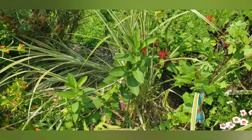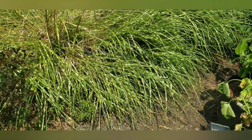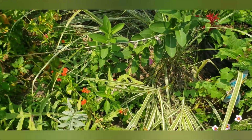So I've got some issues here. I'm going to have to come out here and work on the grasses because the wind really whipped them to pieces. They shouldn't be spread out and flailed like that. So I have to think about what I'm going to do there.